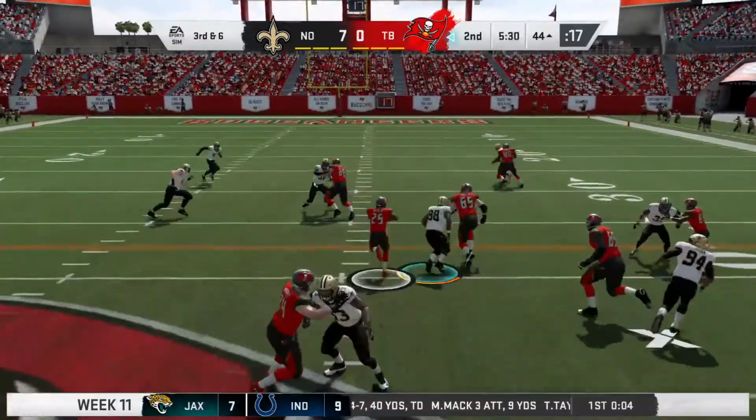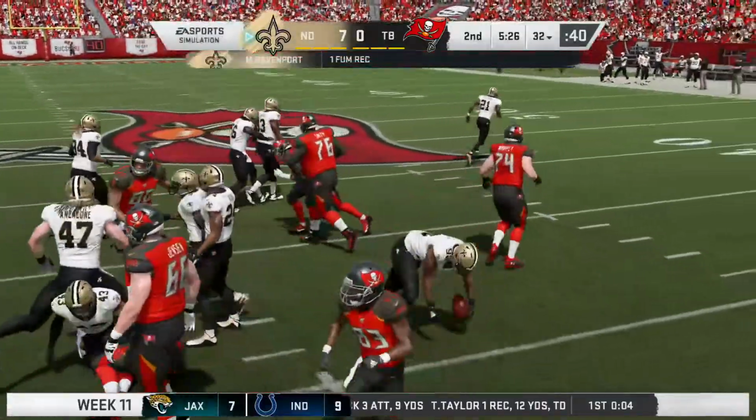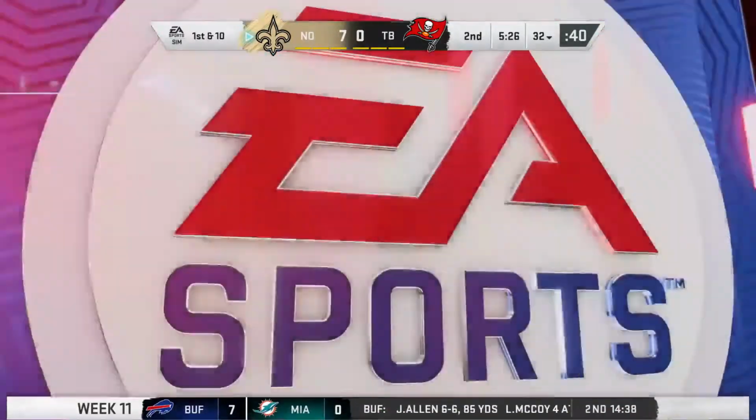They go back to the ground, this time Barber. Oh, Barber loses it, and this is picked up by the Saints. And they are going to set up shop at the 32-yard line. So the defense there, opportunistic.